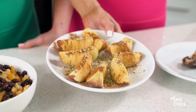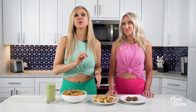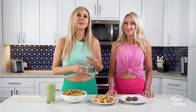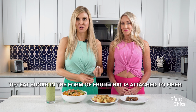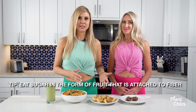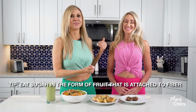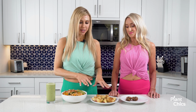Don't worry about the sugar. A lot of women are like, oh my goodness, there's sugar. The fruit has sugar. Fruit is attached to fiber. Okay, so for instance, a cookie, there's no fiber and it's added sugar. It's processed sugar. This is sugar that's grown in nature. So you want to make sure any snack that you choose has vitamins, minerals, nutrients, and fiber. There you go.